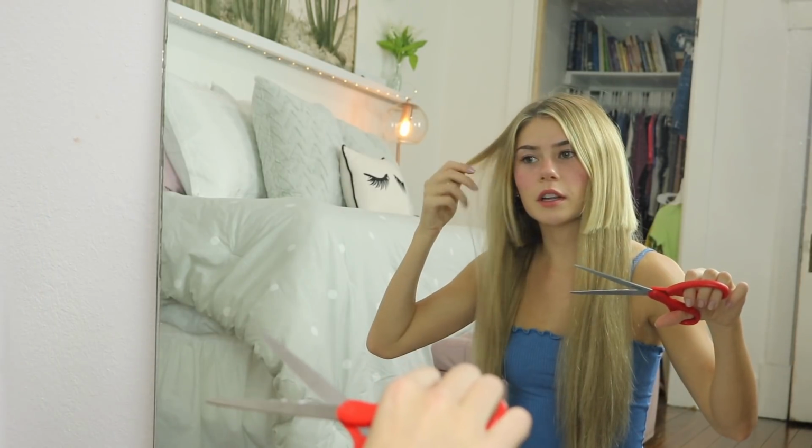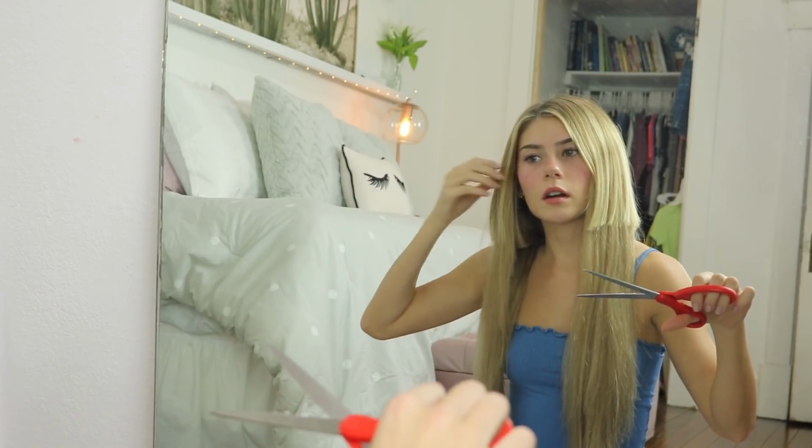Okay, so if you were to clip back all of these pieces, that now looks blended. Do you see that? So that's all I'm gonna do for those. And then I'm gonna get into layering all this other stuff.